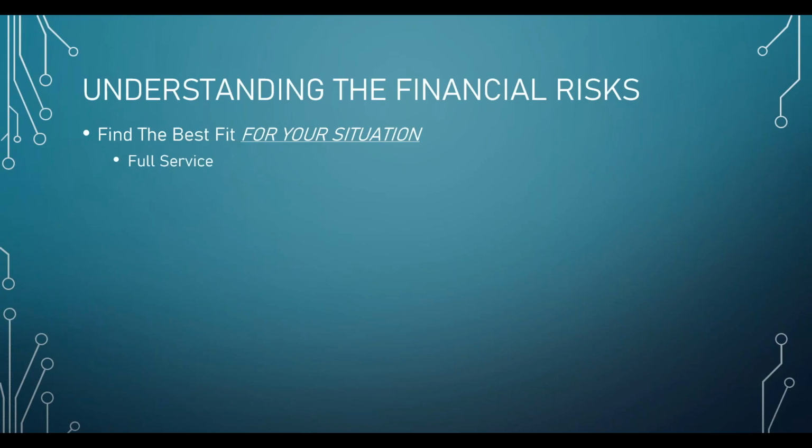So find the best fit for your situation. I underline your situation because there are a number of variables that come into play there. How good of a relationship do I have with my CFO? What has our strategy been in the past with taking financial risks? Do we want to go full service, shared support, parts only, at risk?